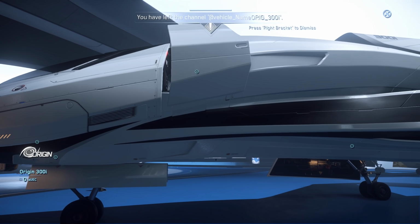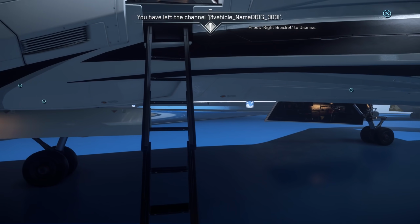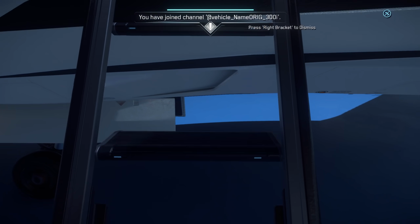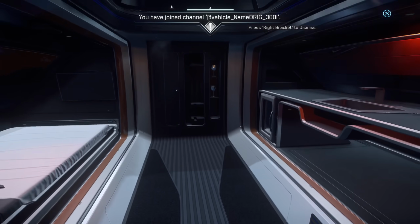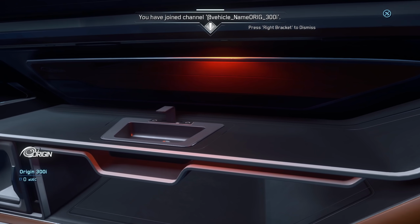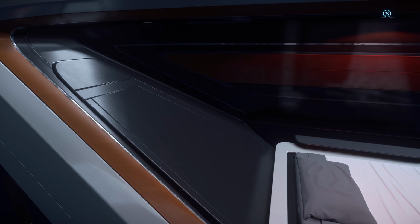if I can actually get in there, I will show you. So it's something that it has over similarly sized fighters: it has an internal area for you to sleep, do work, eat, a little kitchenette area, that sort of jazz.